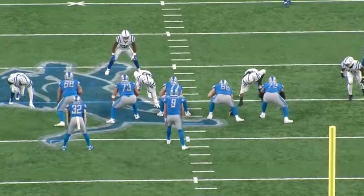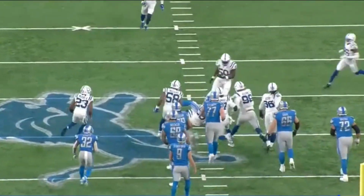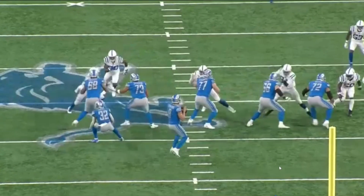TJ Hockenson does a really good job here of holding on to the ball, but this is really how you want this play. You want to see where he's going to go, make sure you don't let him get a big gain, and just make a sure tackle and limit his gain. But again, this is a really good play by Leonard here on stopping this route. And he's asked to cover him one-on-one. He does a great job of it.